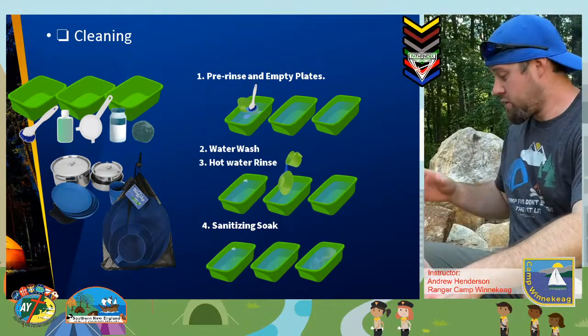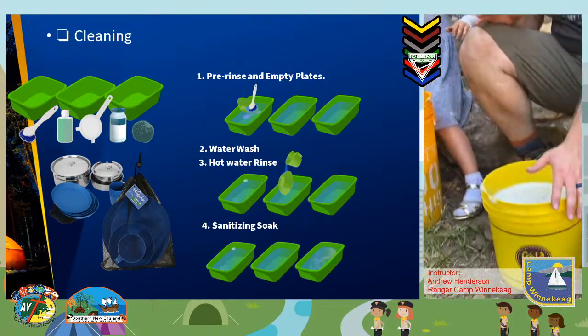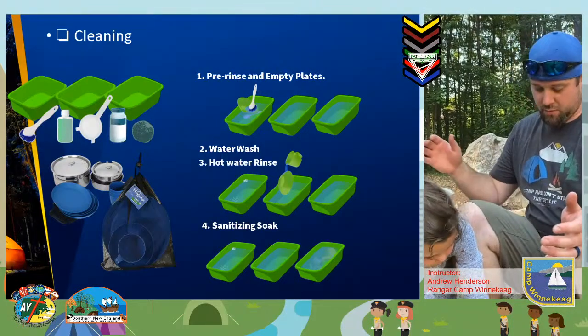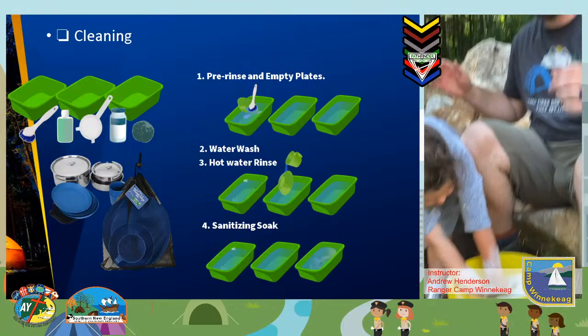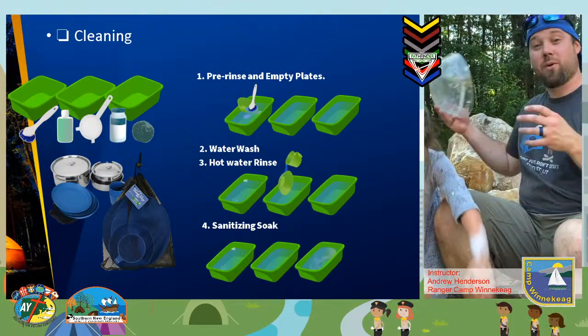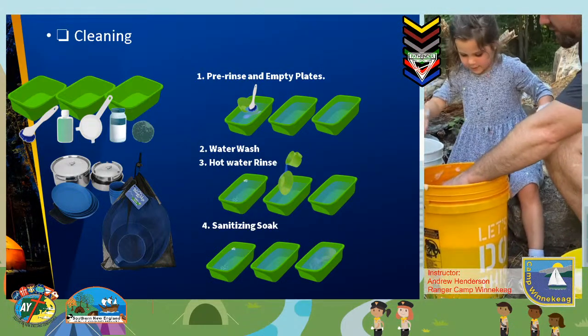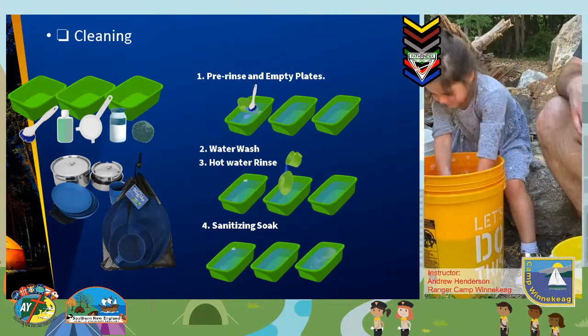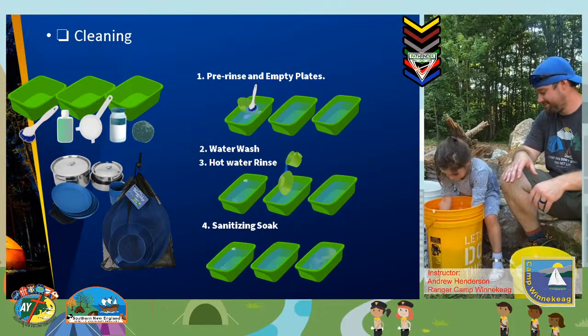So here I've set up a bucket of soapy water and a bucket of rinse water, as my daughter loves water and keeps putting soap in it. So we're just going to take our bowl that we used for the bread. Can you put that in there and wash that out for me? Yep. Awesome. This is a great way to get your kids involved as well.